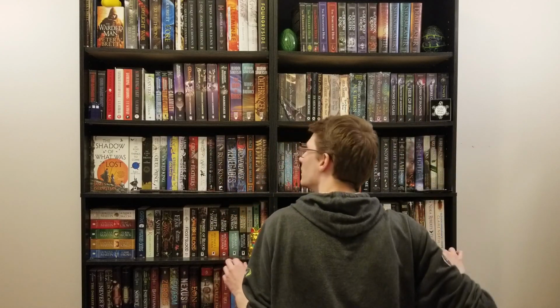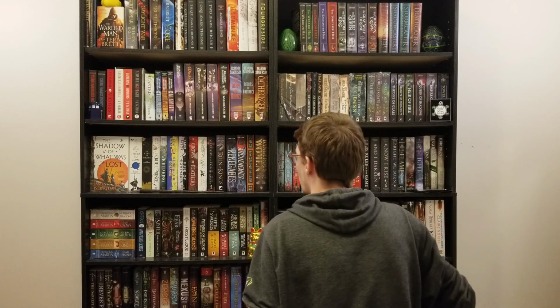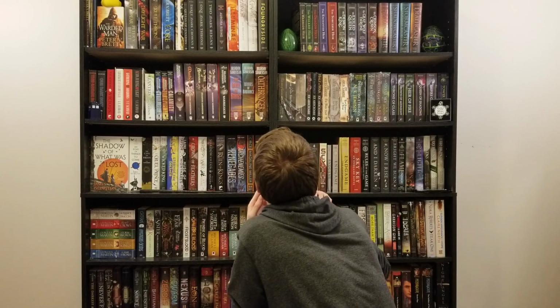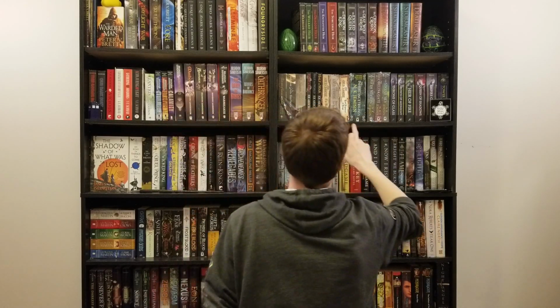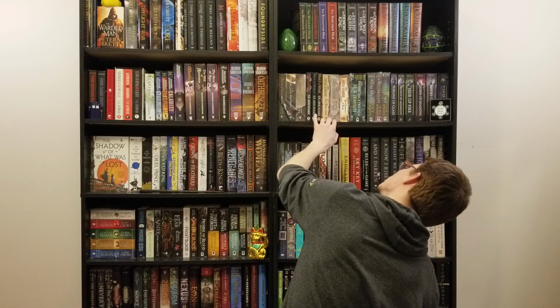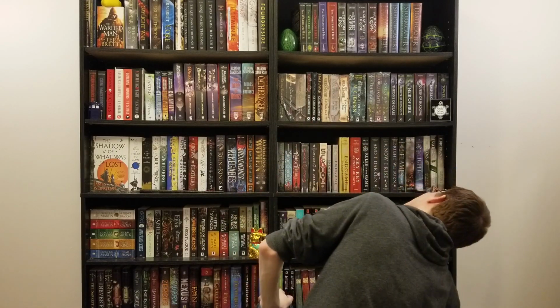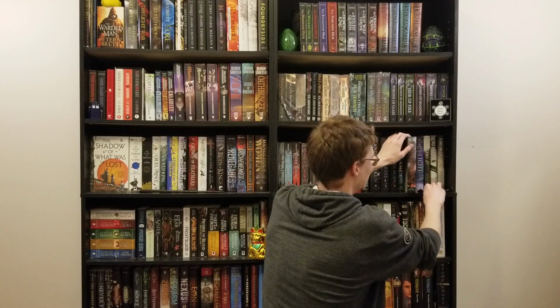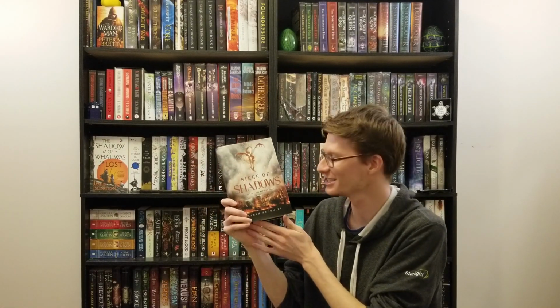I feel like S would be the letter to look for. If I was going to, let's see. No. Oh yeah. This book right here, Siege of Shadows, starts and ends with the letter S. This is book 2 in the Effigy series.